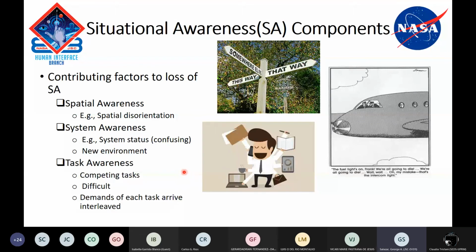Task awareness, you're competing with tasks. Are they difficult? Demands of each task could arrive or leave. Sometimes they say, oh, we'll do test 1, test 2, test 3. In reality, you're doing test 1, 3, 1, 2, 1, 3, 1, 2, 2, 3, 2, 1, 2, 1, 3, 2, 3, 1. They're interleaved. It's not sequential, where you can predict how you're going to operate the system. You got to be prepared for that. Task awareness is very critical, as well as awareness of the system.